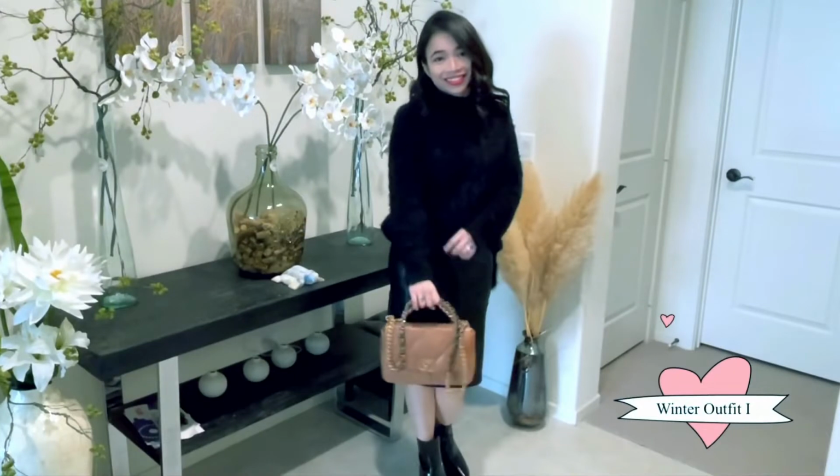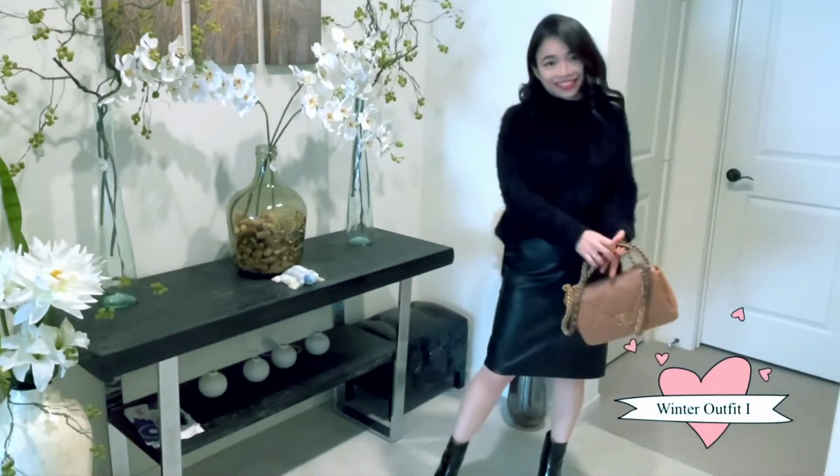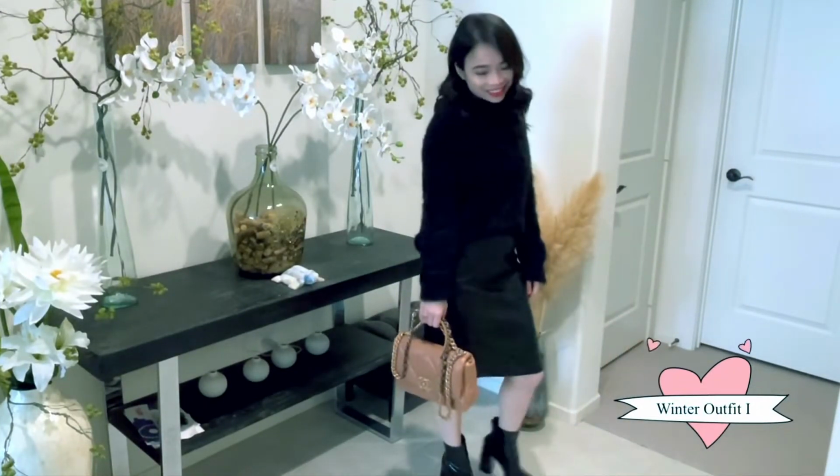For us, we have four seasons, so winter, spring, summer, and fall. So I will dedicate three outfits to each season for you. I hope you enjoy it. There will be some bonus outfits, you guys, so please stay until the very end.